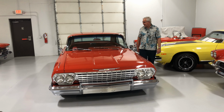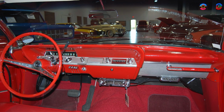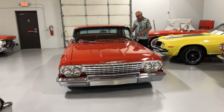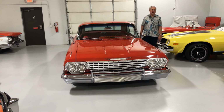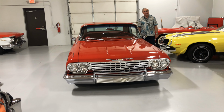And of course, the SS came with the bucket seat interior and the markings on the back that said Impala SS. It's got the grab bar for the passenger to hang on to when you're going too fast. Again, beautiful interior, all been redone. Dash pad is excellent. Original instrumentation. No one has cut up the dash, changed anything. It's just the way it actually came in 1962.